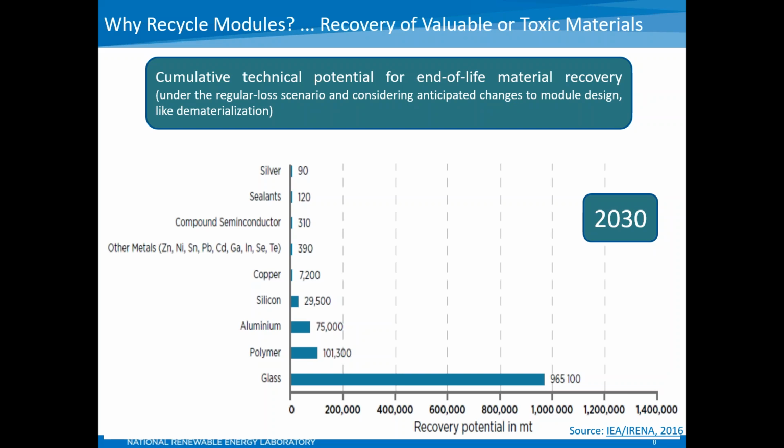We're not going to necessarily achieve this because there's going to be some losses along the way at the different stages. But you can see the glass is by far the greatest fraction. Then there's the plastics or polymers, the aluminum, which comes from the frame, silicon, copper, and other metals, on down. So silver, which has the highest material value, is a very, very, very small material fraction in a PV module.